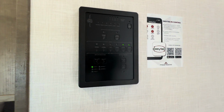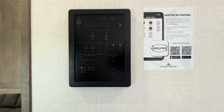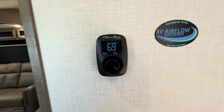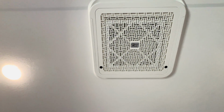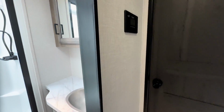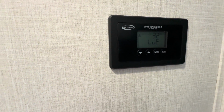Before we move further, here is your control panel. You got the EasyTech RV Control app. You got your RV airflow system with the Coleman Mach AC, 13.5K BTU. Right here you also have your 30 amp solar controller for your 200 watt solar panel that's on the roof.